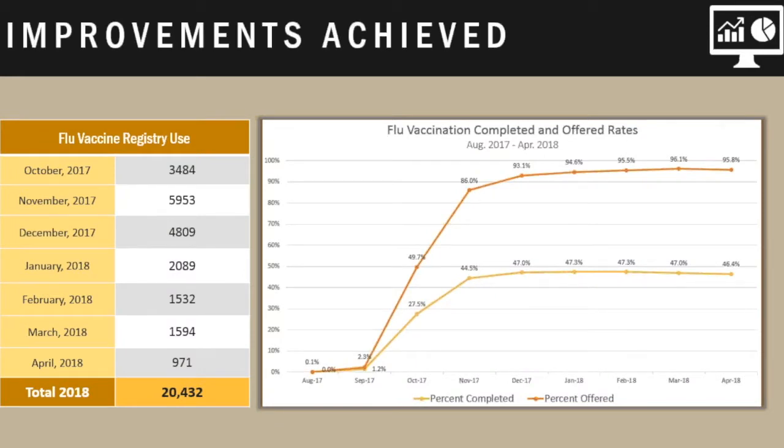So, what did we achieve? This graph shows the usage report. I'm sorry, the table on the left-hand side shows the usage report month to month during last flu season. So really, we didn't get this tool built until September, so we were a little late in the flu season.